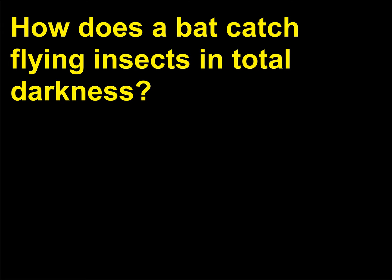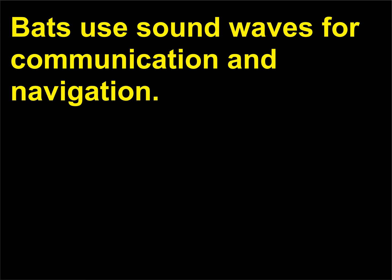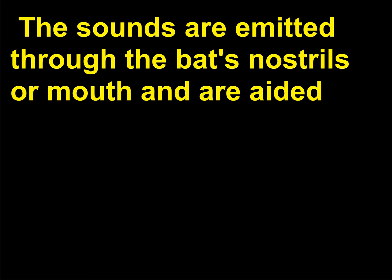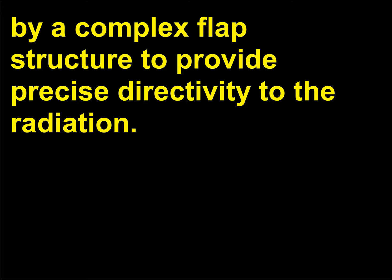Bats use sound waves for communication and navigation. They emit supersonic radiation ranging from as low as 200 Hz to as high as 30,000 Hz. The sounds are emitted through the bat's nostrils or mouth and are aided by a complex flap structure to provide precise directivity to the radiation.